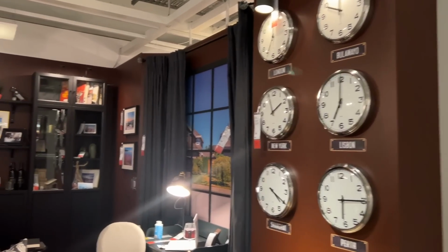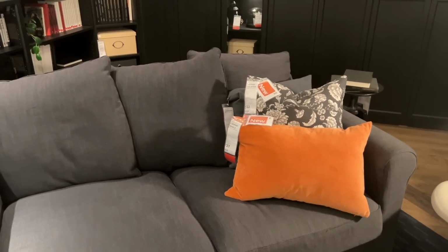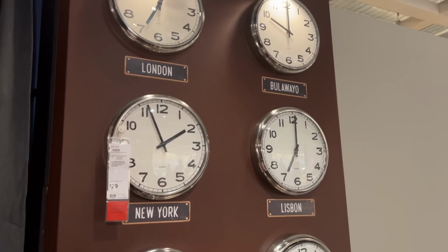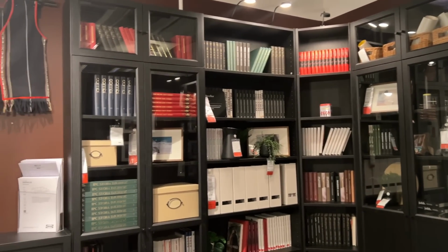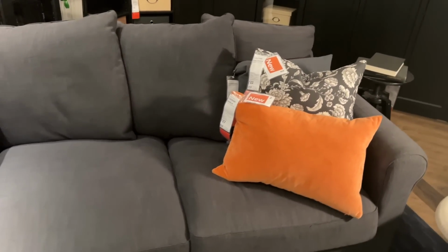Oh, my favorite types of rooms, these dark, moody offices or library style rooms. These are really nice. I love clocks, multiple clocks. It's really cool. I've always liked that. And these cabinets are really nice. I dig it. Don't like the couch.